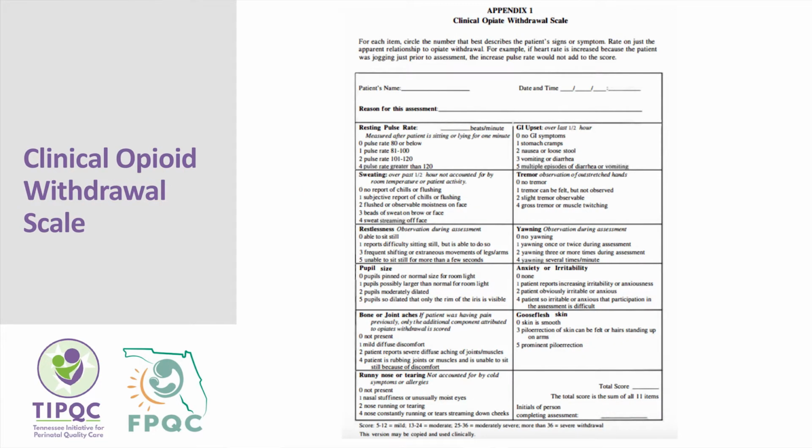The COWS scale, or the Clinical Opioid Withdrawal Scale, is an important tool in buprenorphine induction. It is typically nursing administered and measures the severity of opioid withdrawal based on both objective and subjective measures. A COWS score of greater than 10 is required before first dose of buprenorphine.